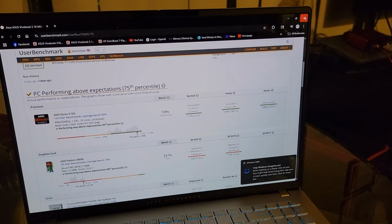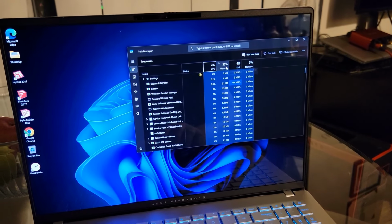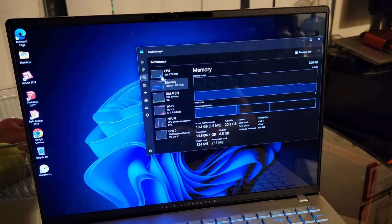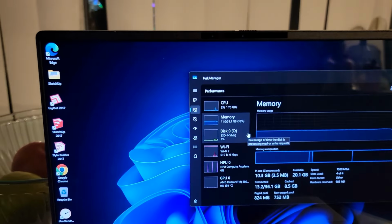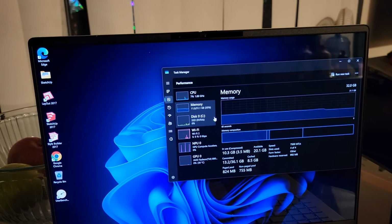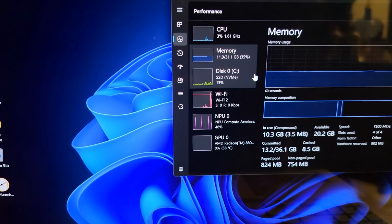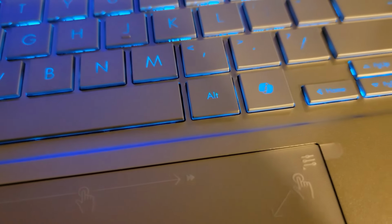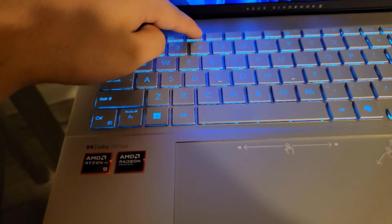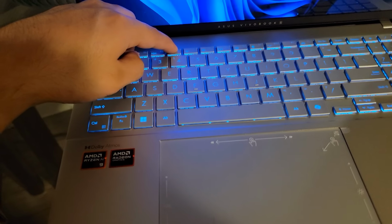And so let me close that out. Yeah, so RAM is at 35%. So how much is that being used? That's 11 gigs. So if you had 16 gigs, you don't have that much leeway. We could see the disk. It does have an NPU for Copilot. It even has a Copilot button right there. The keyboard does light up, so you can change the brightness levels there.